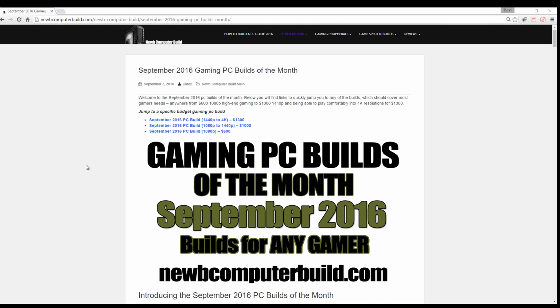These builds, for anyone new here, basically encapsulate all gamers. There are three here, and they'll encapsulate gamers from anywhere that want to max out HD, 1080p resolutions, 1440p, all the way even into 4K, if you wanted to dabble into that. For the most part, these three builds will meet the needs of 95% of gamers. So keep in mind what monitor you're going to use, the resolution you want to play at, the frames per second you want to achieve, and what specific games you want to play.